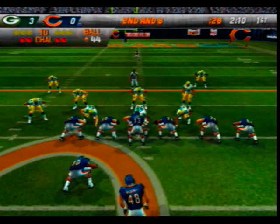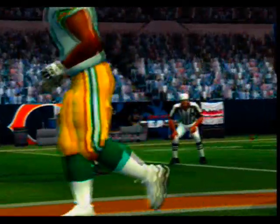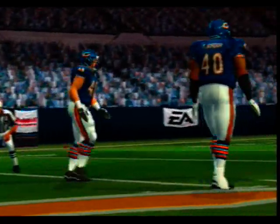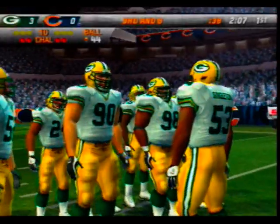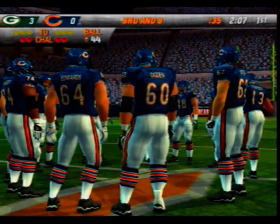Let's go. Keep the throttle down. Under pressure. Pass is incomplete. He threw it a little too soon, and it missed the mark. The pass rush almost got to him. I don't think he ever had a chance to set his feet. I'll tell you one thing, this defensive coach sure has his defensive linemen pumped up.